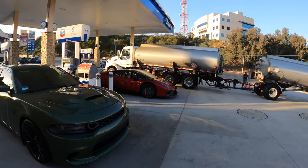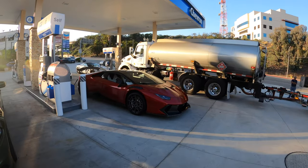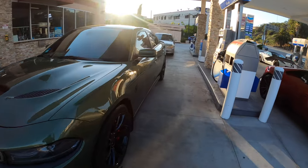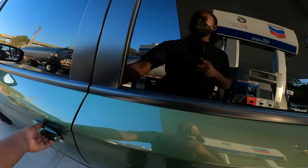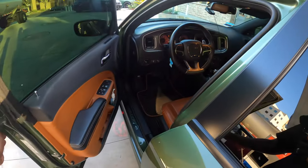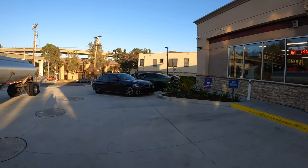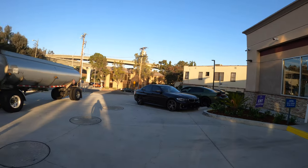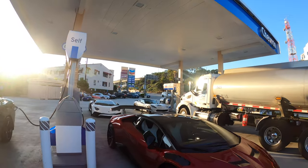As y'all can see, got that SVJ back there I was showing y'all. And this is the Lambo I was talking about that was in front. Got the vet back there. I need to go ahead and get some more gas in my vehicle real quick. Got another FA Green Charge over there. Scat pack with the black carbon fiber stripes on it. Got some more cars back there. We're gonna go mess with them after I get some gas.